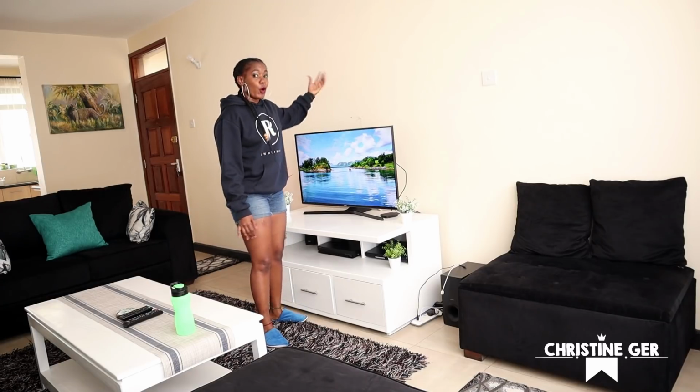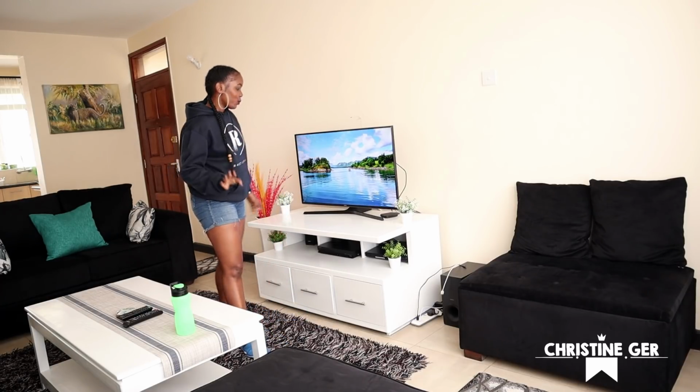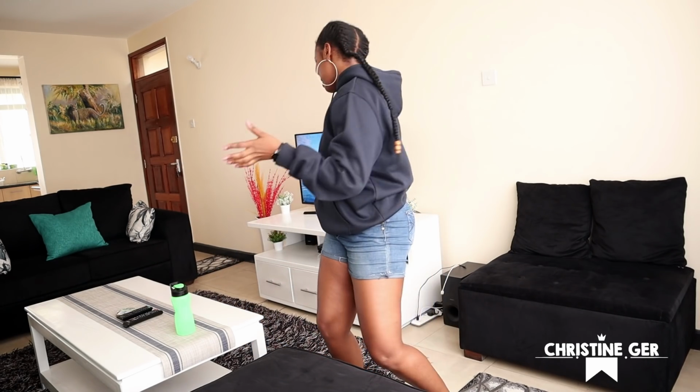So you can still mount it, by the way. It's okay for these apartments for someone to mount the telly. But that is something I'm still thinking about, whether I'm going to mount it or not, because I need to get me a bigger telly, because I love a bigger telly. This living room is so big, and it just makes the telly look so small.